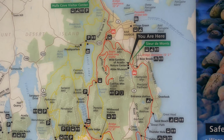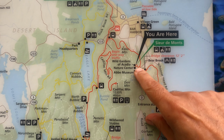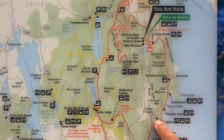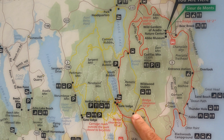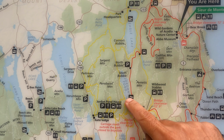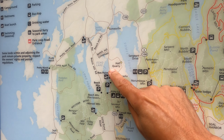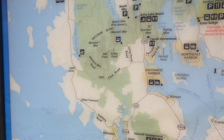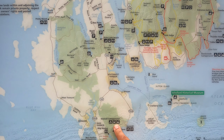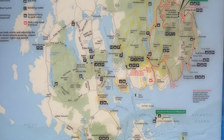So this is a map of Acadia National Park, and here we are at Sieur de Monts. We're going to try to take the tour road around here to the main attractions, Thunder Hole and so on. Drive this way to Jordan Pond House. And eventually work our way back up and then get to our campsite, which is way down here at Seawall. So quite a drive. But there's many shuttles here, so we hope to take a shuttle back from Seawall to Bar Harbor. So that's the route.